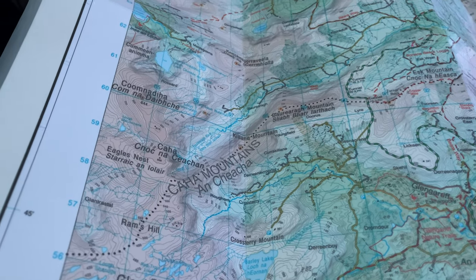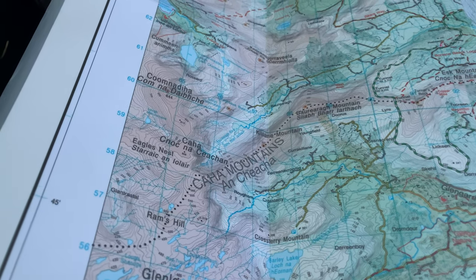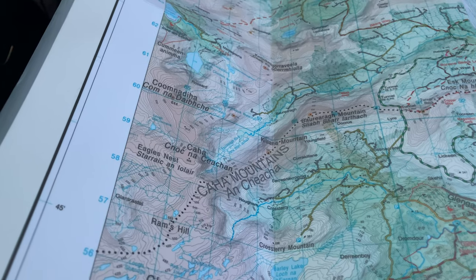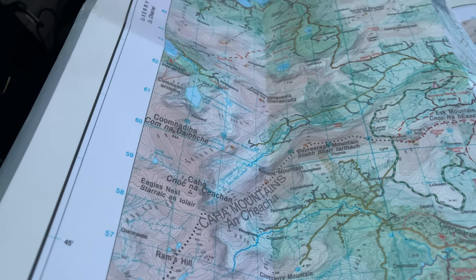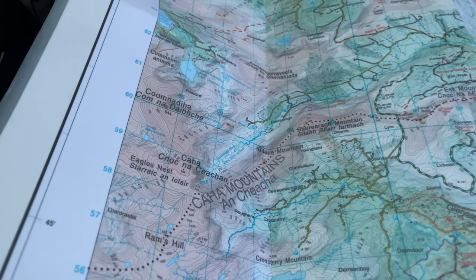It's about 14 kilometers, but 14 kilometers can mean 20 kilometers between having to go up and down. I don't think there'll be any going back for the camera today because I just don't have the battery to deal with that.